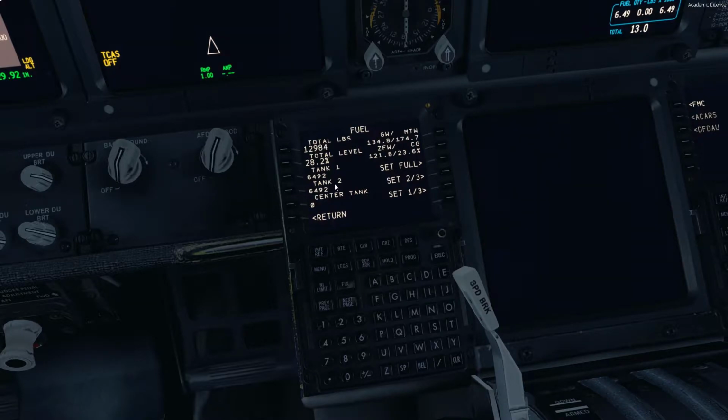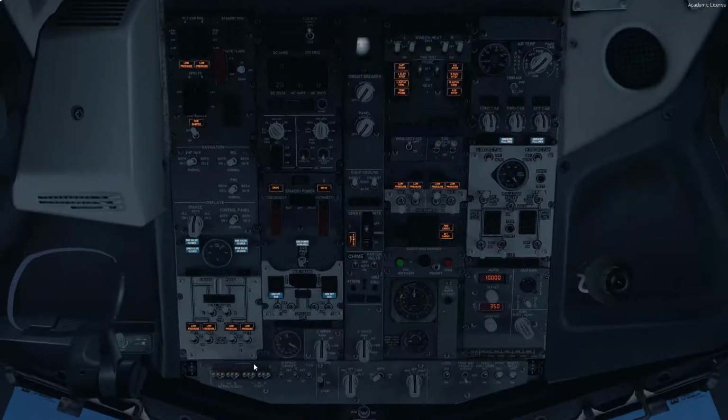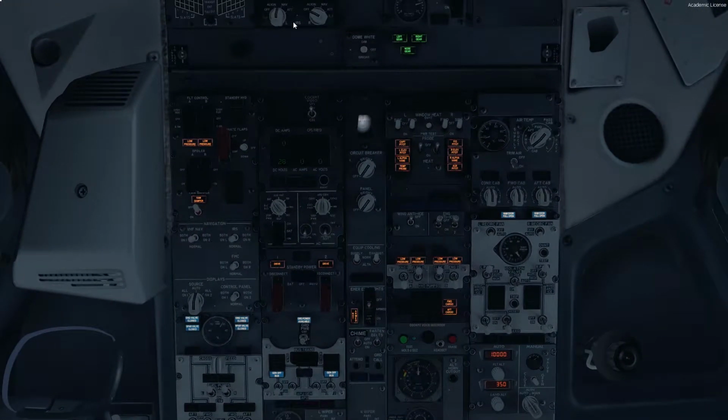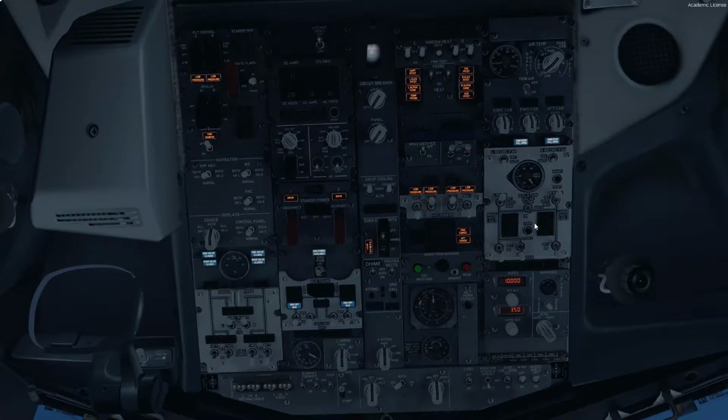I actually purchased the UK 2000 scenery for Heathrow. We're going to switch on the fuel pumps and get everything sorted. IRS to nav. Now this is a 737-800, but this is not actually the aircraft that is used for this flight. Originally it's a 767-300, but we don't have that available, so I thought why not just use a 737.